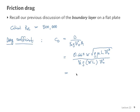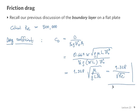Right? And then we have free stream velocity squared. So we can rearrange this a little bit, and we have 1.328 with this 1/2 here, and you see W cancels out, and if you put everything inside the square root, lo and behold, what do we have? What does that look like? Reynolds number, square root of Reynolds number. So it depends on 1 over that, right? So 1.328 over square root of Reynolds number. This is the drag coefficient for a laminar flat plate.